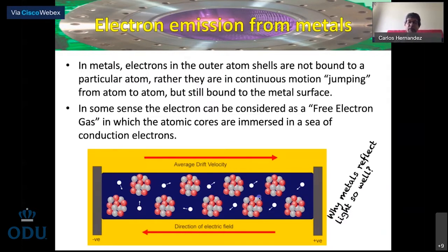They just drift. One can say that in a metal, the electrons behave as a free electron gas, as if the atoms were immersed in a sea of electrons. So if we have a piece of copper, the electrons are just bouncing back and forth. If we connect a battery with positive on one side and negative on the other, because the electrons are negative, they will try to go away from the negative side and will be attracted to the positive side. Then we would have an electrical current. So the electrical current is no more than the average drift velocity of the electrons.